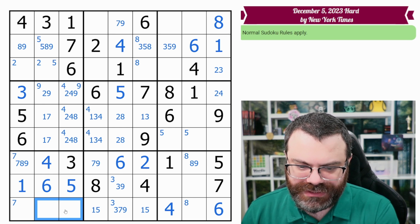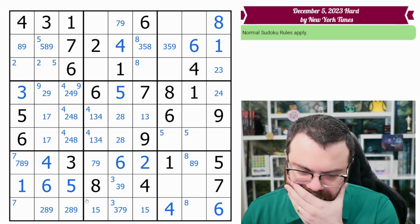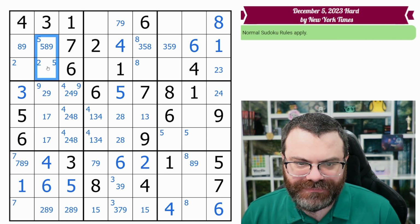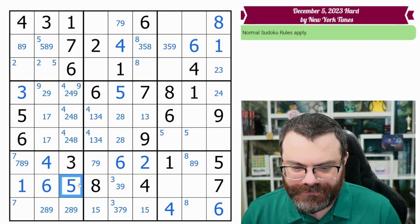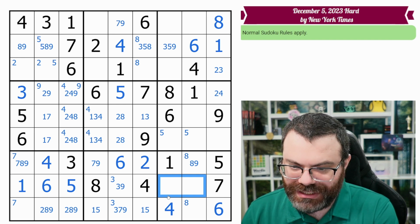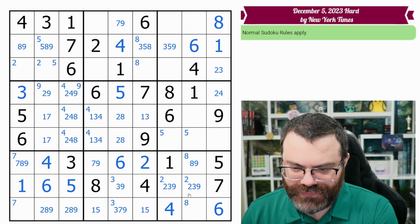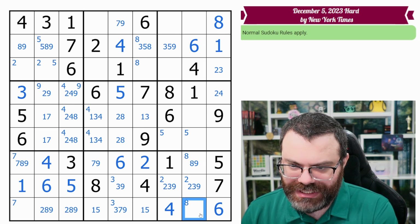You'd think that would do something. This is any of them. All right, I got this 5. What's this 5 doing? We already knew about that. Wow. The rest of this row is 2, 3, 9. The 2's over here. So this is not 2. So this is 3, 8, 9.